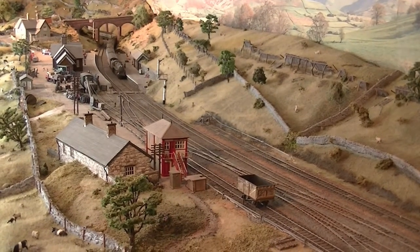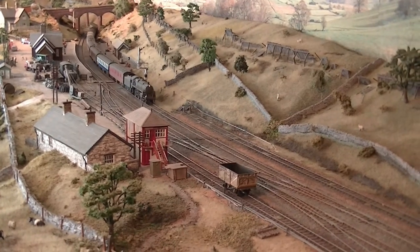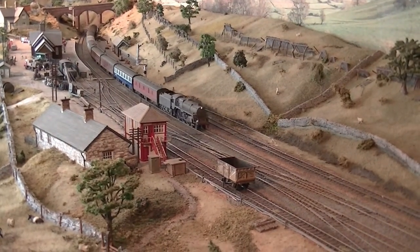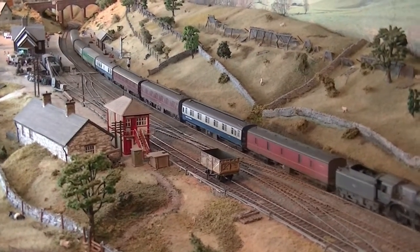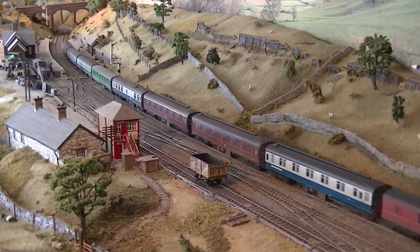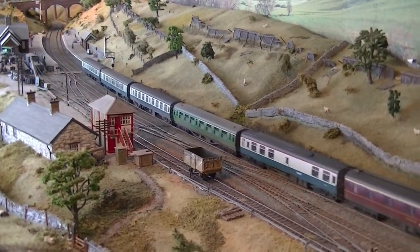Today it's hauled by a standard Class 5, 73050. My home depot, Corkerhill, had a good allocation of these. Quite an impressive machine when you stood against them.